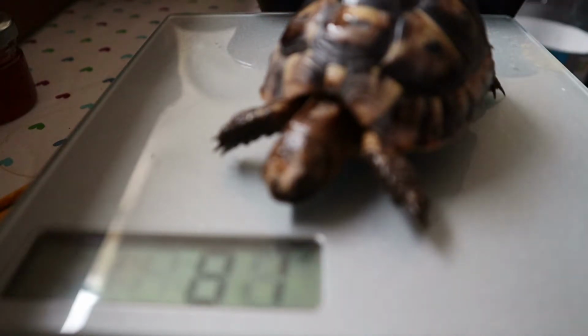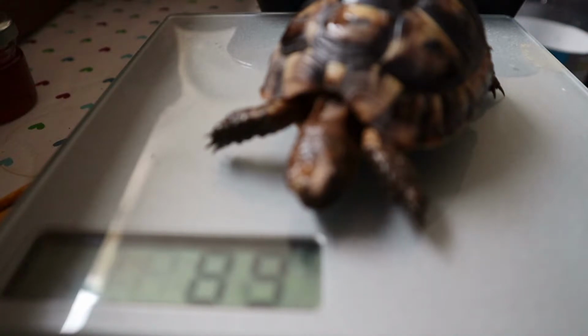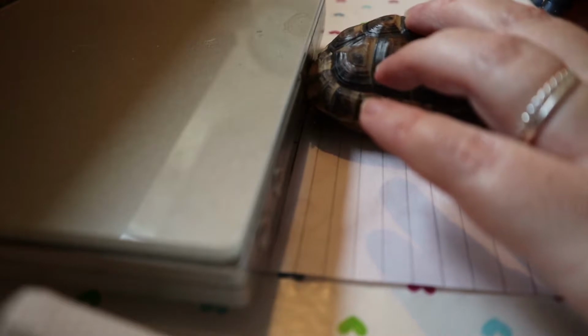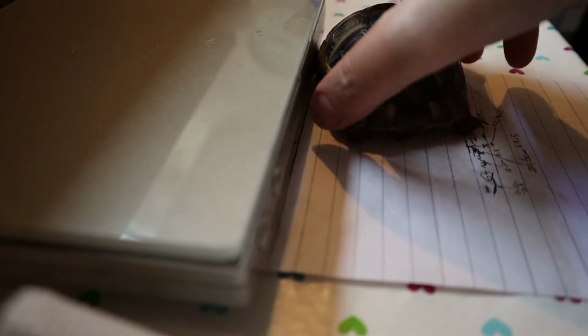Here he comes. Ooh. 89 grams, Stomps. So you can probably just about see it. I've got a line drawn here on this piece of paper and I've lined it right up with the edge of the scales. I'm going to put Stompy down and then I'm going to quickly push him right up against there. Oh, before he gets too feisty about it.